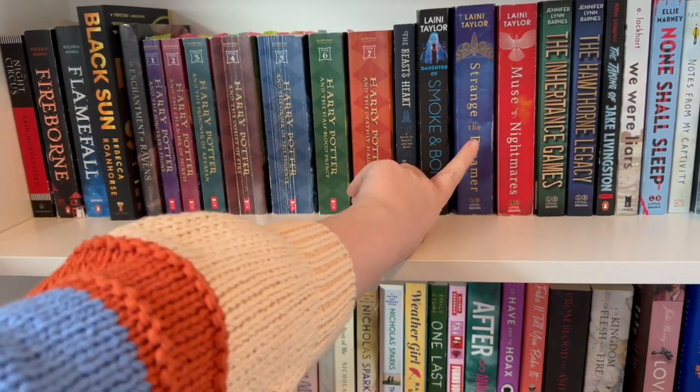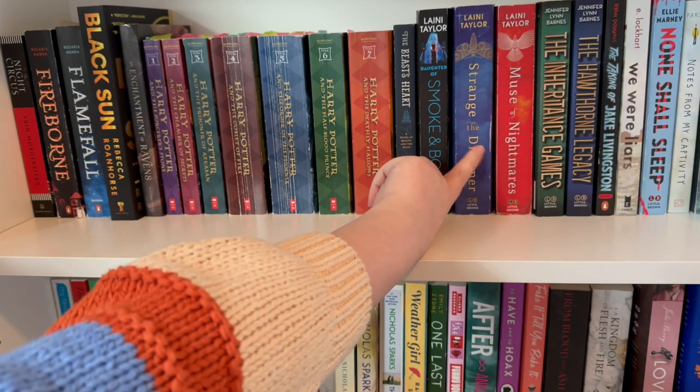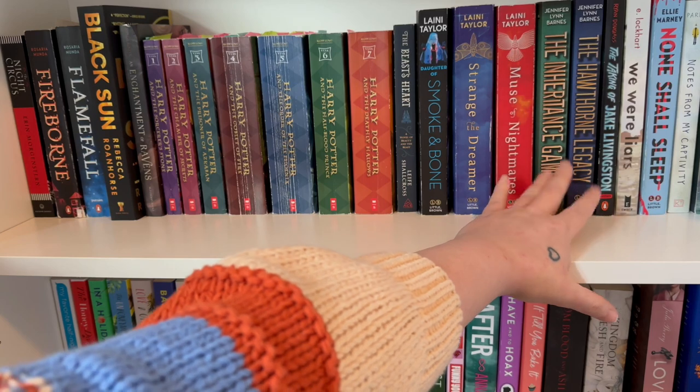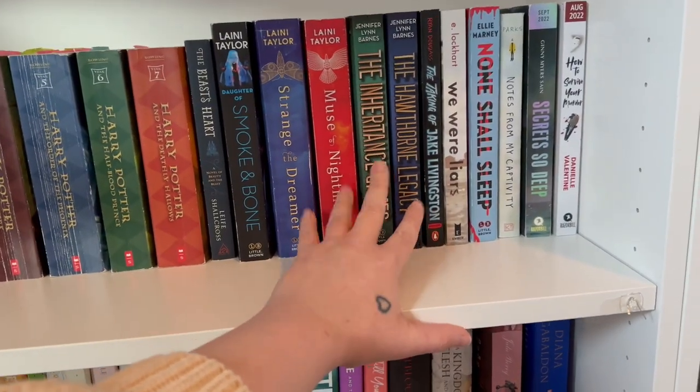Lainey Taylor. Didn't really like this book. Love Strains of the Dreamer. Muse of Nightmares was okay, but I love Strains of the Dreamer. This is the rest of the Inheritance Game series. It's just in paperback. And here are some thriller books.